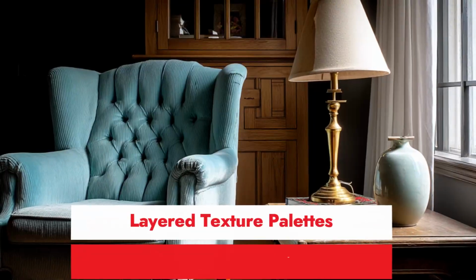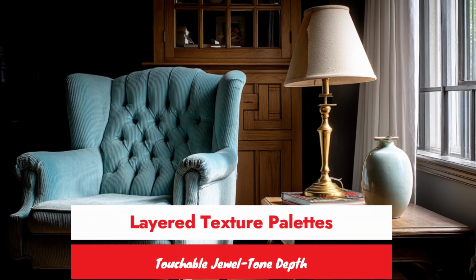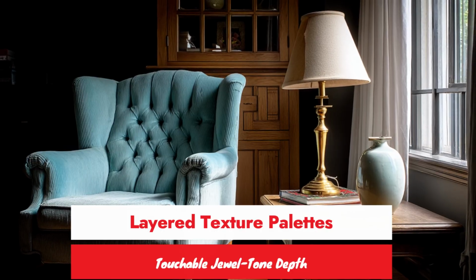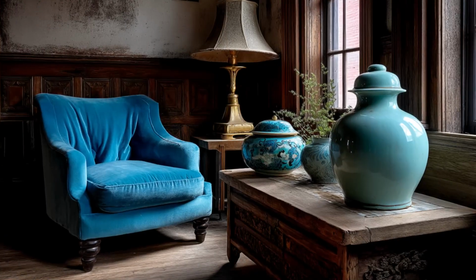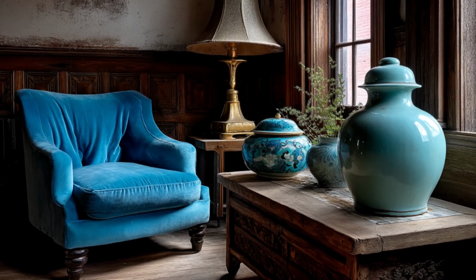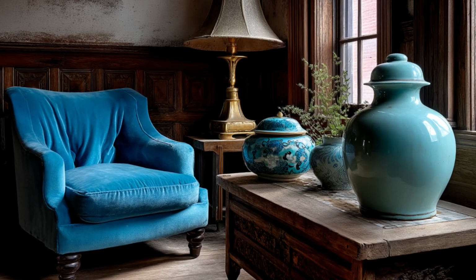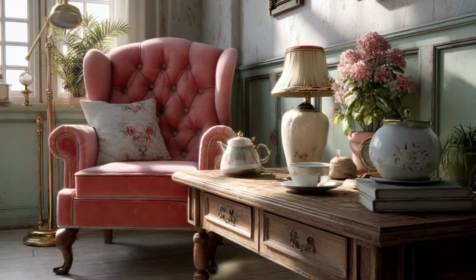When it comes to interior design, texture is just as powerful as color. In 2025, we're seeing layered texture palettes that blend rich jewel tones with plush fabrics, aged woods, smooth metals, and artisanal ceramics. It's all about creating depth and dimension, rooms that feel immersive, warm, and full of tactile beauty.